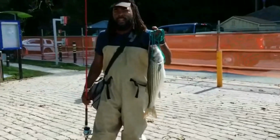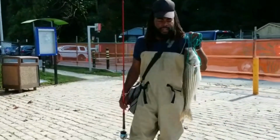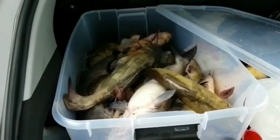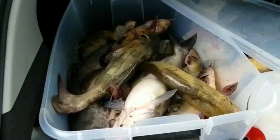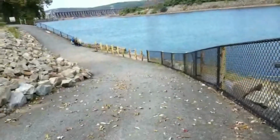Guys, it's a huge size. I mean, it's a very good, pretty size. All right, thanks for showing that. So these are all catfish. Yep. So let's go downhill.